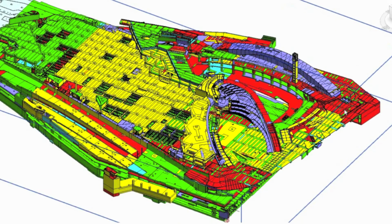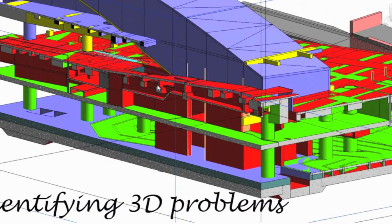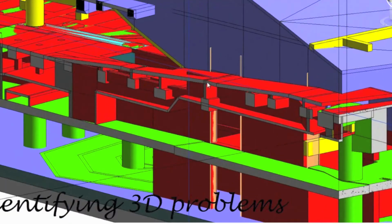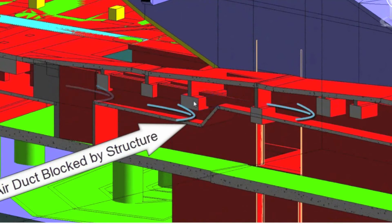That problem has been solved. Getting into a bit more detail, it's not just about physical clashes. Looking at the actual structure, again, this is looking at the area around the roof. This is a very complicated piece of concrete. It involves transfer beams, it involves shear walls, and in this area there's a requirement for an air duct formed in the concrete structure, but on review you can see there's actually a wall blocking the air duct.